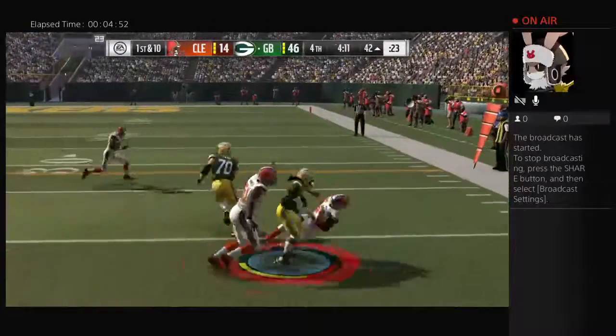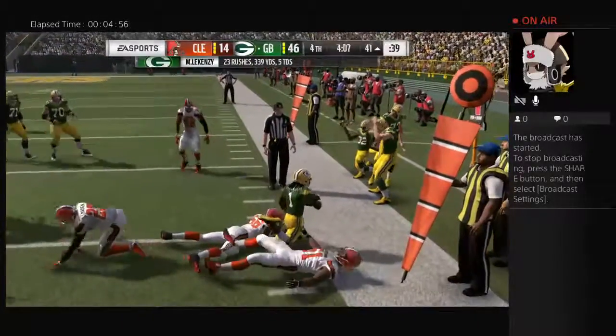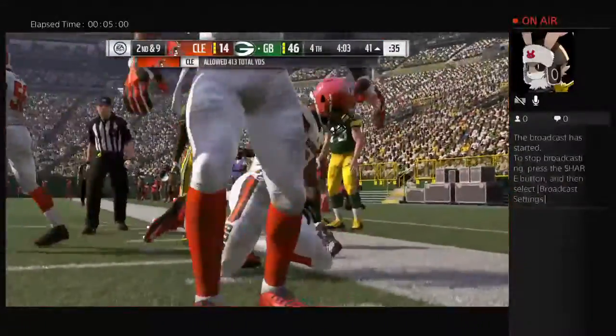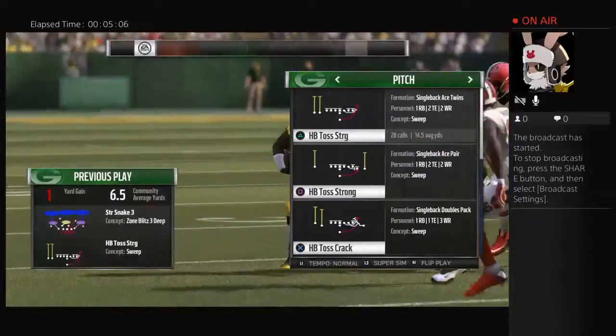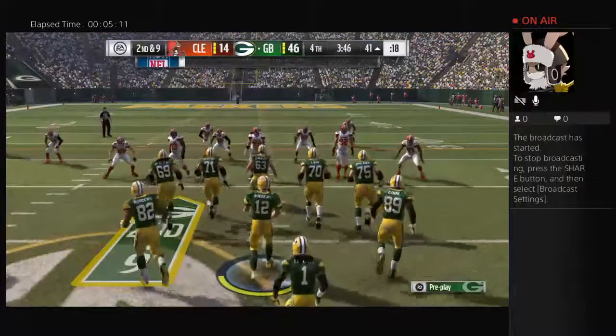Now they'll run it on the toss. And very little there. He might have gotten a yard. Yeah, I think he got a yard to the 41. Barkevius Mingo in that time on the tackle. Not a big run on the first play of the drive, but that doesn't necessarily mean it was a bad play. Sometimes you're just trying to settle in, get your guys a little bit of contact, and get things moving.